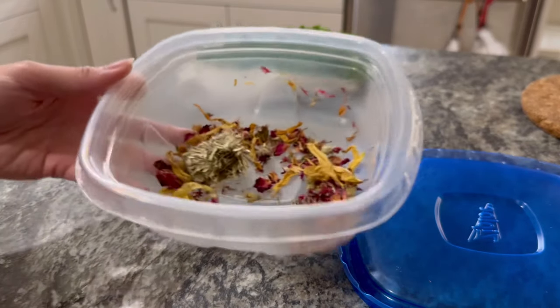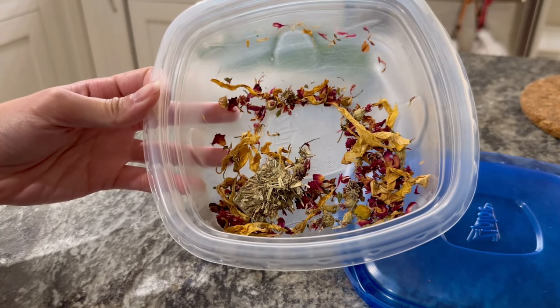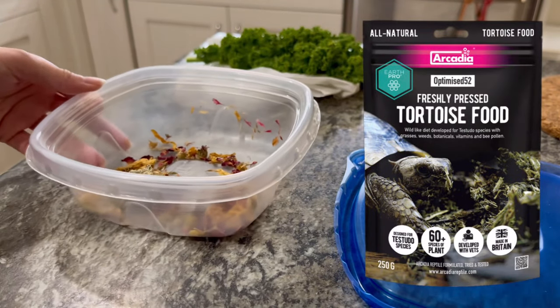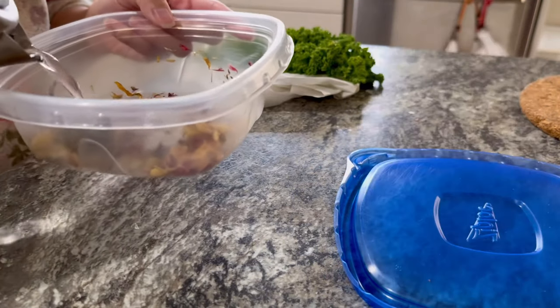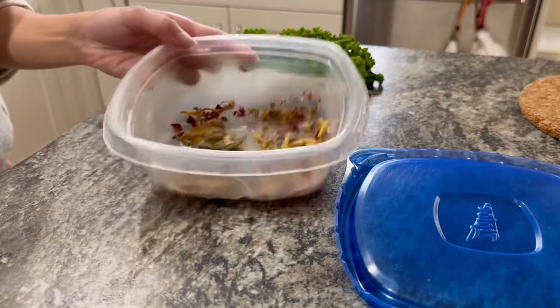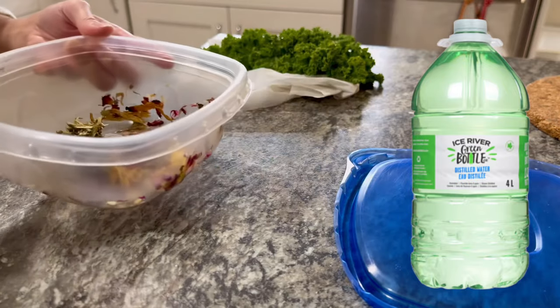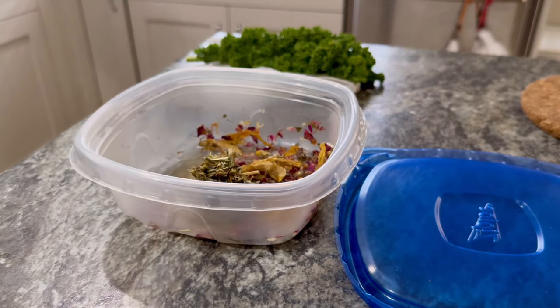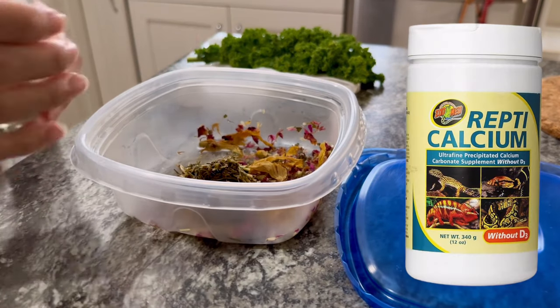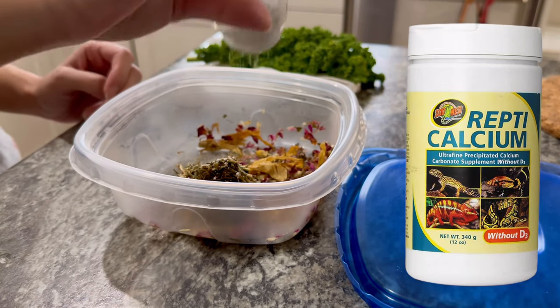Now it's time to make their breakfast, lunch, and dinner. So here, we have Arcadia's Optimized 52 Freshly Pressed Tortoise Food. And then we also have Zoomed's Lizard Flower Food Topper. And I'm just adding some warm water here to get them nicely hydrated. Look at the Optimized 52 blow up, so awesome. Then we add a drizzle of Zoomed's Repticalcium Without D3.